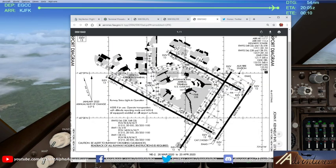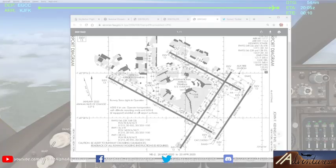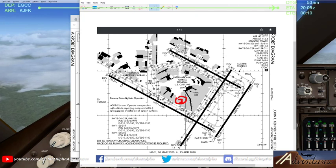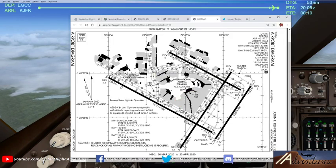There's the airport diagram. Again, we're going to Terminal 3, which is the area between Terminal 2 and Terminal 4, oddly enough, but there's not really a terminal there anymore, but that's where the Worldport used to be. So that's where we'll go.